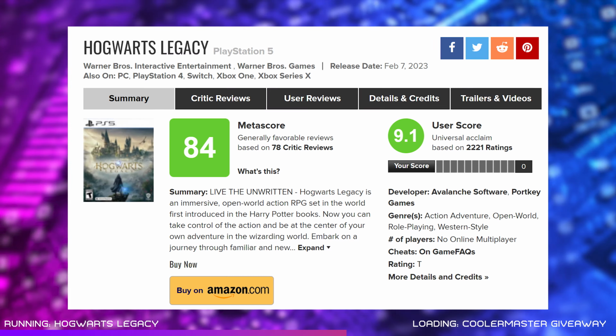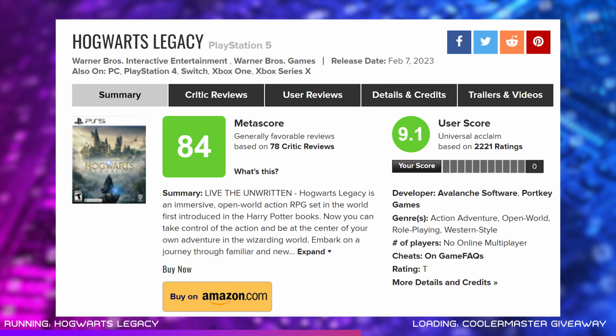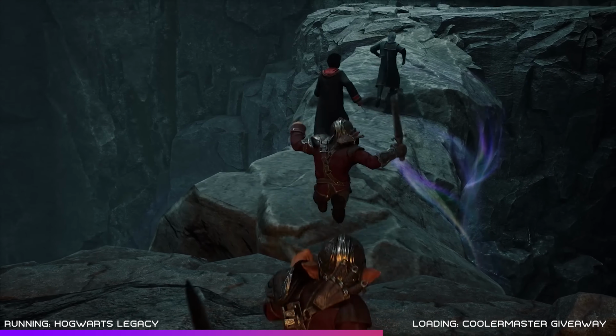There are also still more launches to come, with the game launching on older consoles and the Switch later this year. Finally, Hogwarts Legacy is sitting high up on the user score charts on Metacritic with an overall rating of 9.1. It might not break any records, but it shows just how popular this title is amongst the gaming community.